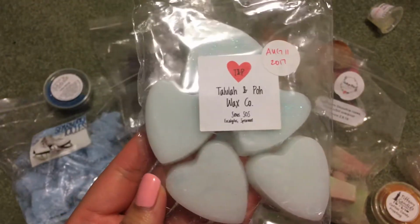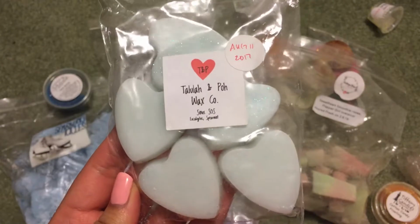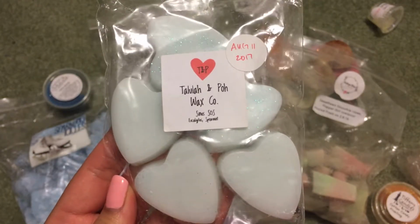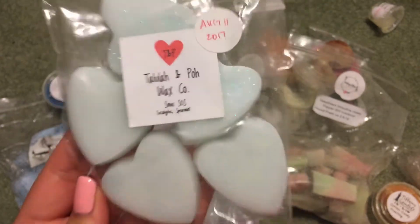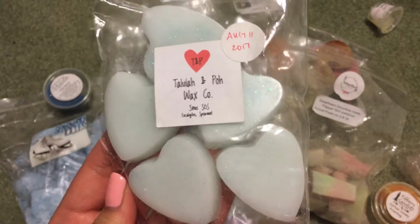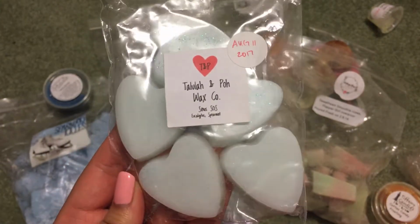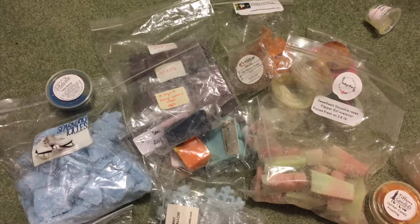I also didn't like it, but it did not smell like spearmint gum. On warm, it actually just kind of smelled like fresh spearmint. So if you do like spearmint, you're really gonna like this one. I just don't like spearmint in any kind of form, but I will say it does not smell like gum. So if you're worried about it smelling like gum, it won't. It's just very strong on the spearmint. And that one's going in the trash. Or actually, I might just give that to my friend.